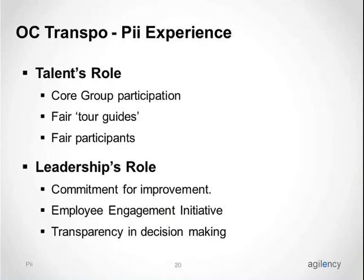So now, after that discussion, we did develop a future state process for OC Transpo, and I'd like to turn this over to Amnon and to Jay to talk about the talent role and the leadership's role in this.